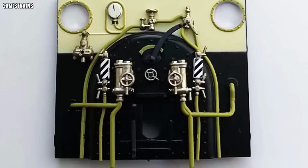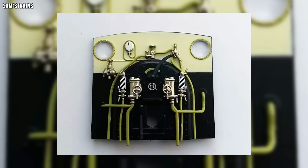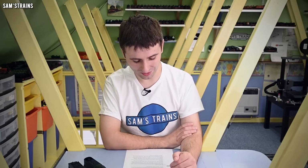You've got the detailed interior window frames, which you don't see very often in 00 gauge. Exterior, fair enough, but not always interior. You've got painted gauges, painted pipework, which also looks to be separately fitted, and of course all of those separately fitted and separately painted controls. Considering the size, this thing looks incredible.